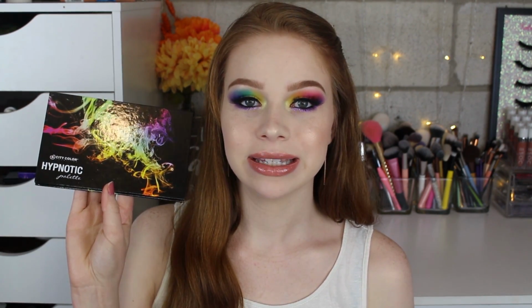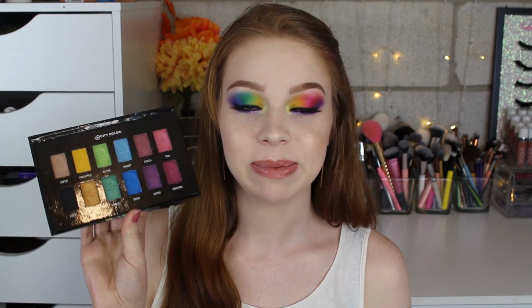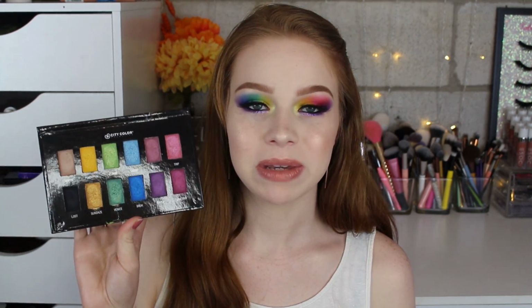Alright, next I have the City Color Cosmetics Hypnotic palette. This retails for $9.99 and it has 0.636 ounces of product. I did receive this as PR forever ago, and I remember swatching it and being impressed, but I never did a look with it.